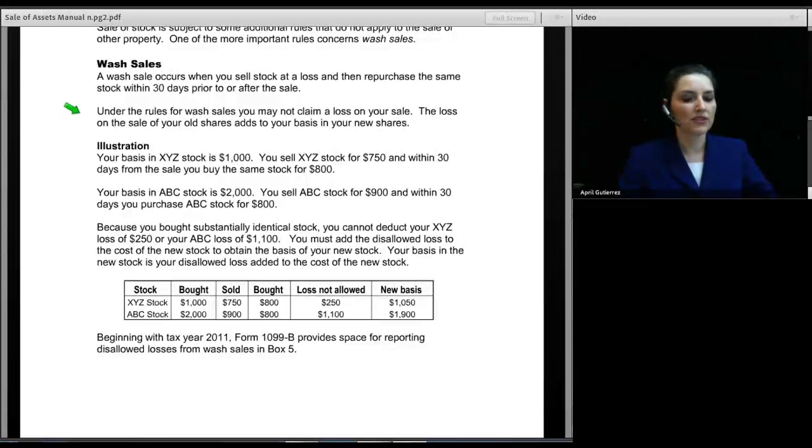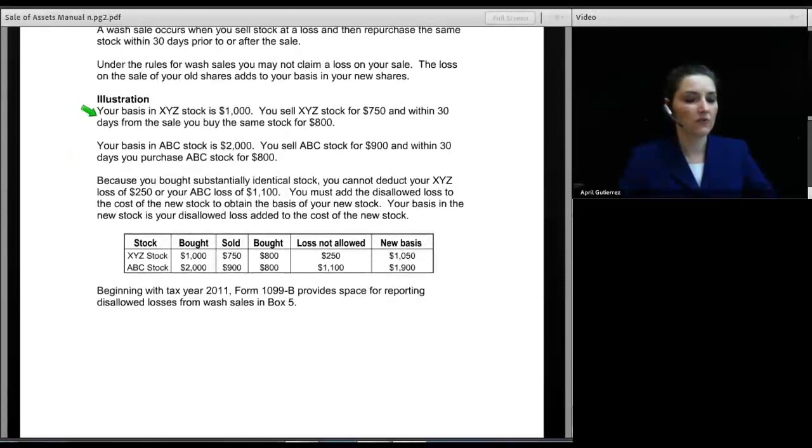Under the rules for wash sales, you are not allowed to claim a loss on your sale if it is a wash sale. So if you buy stock, sell it, and then immediately repurchase it again, the first sale, if it produced a loss, you're not allowed to claim the loss. That's what the wash sale rule means. So here's an illustration of how it works.